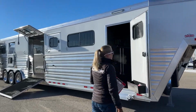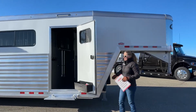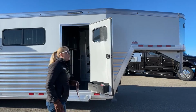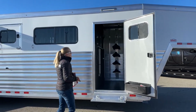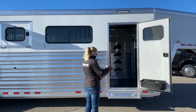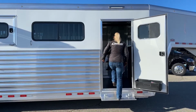On the nose there, you'll notice that we've got a nice wraparound style nose. So it's going to be not that VP style. This is such a nice trailer. We just wanted really nice clean lines. In your tack room here, we've located a 16-inch awning light right over the tack room door. It's going to make it really easy to load in and out at night.